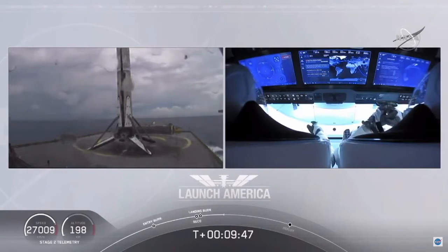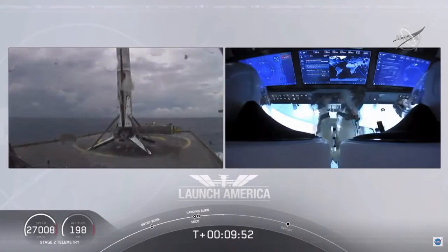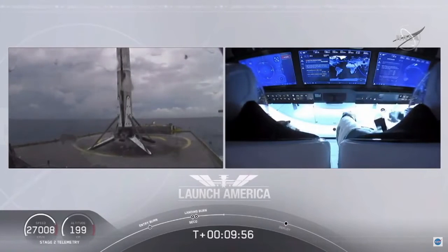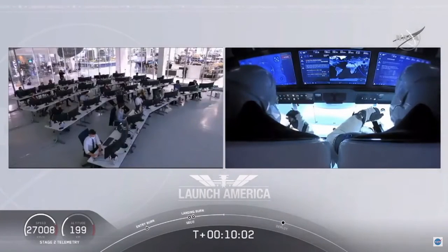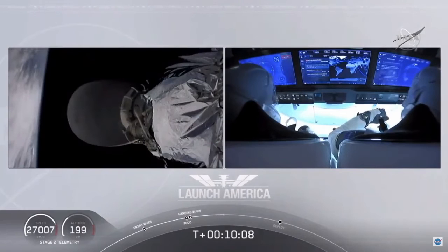And as you can see on your right screen, Bob and Doug are still making their way to their targeted orbit. So exciting today. It doesn't stop. All right, we did hear again that call out, good orbital insertion, so that means Falcon 9 and Dragon are right now exactly where they're supposed to be.